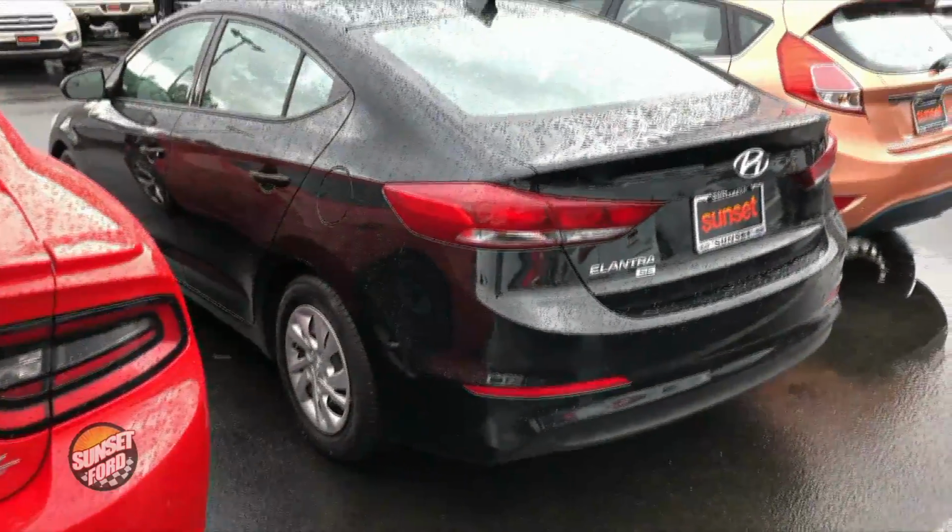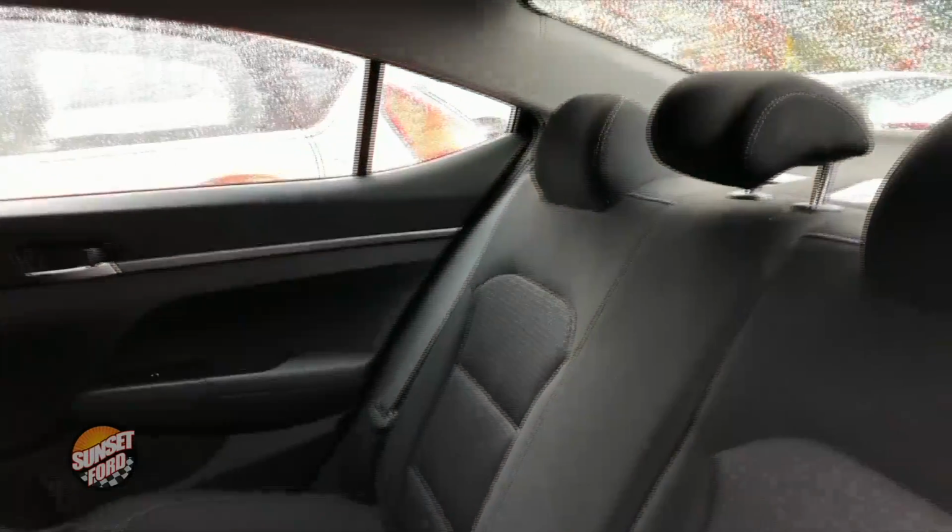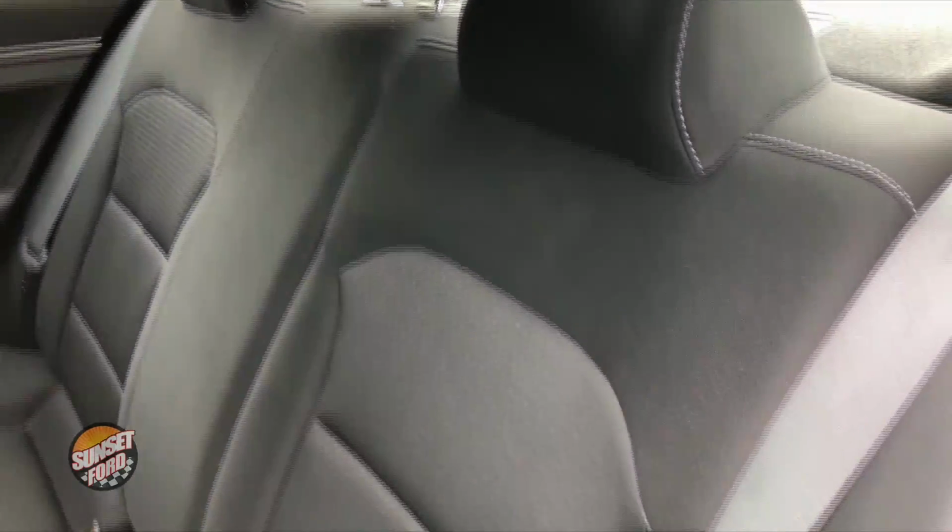A very economical vehicle. This vehicle has had a 150-point vehicle inspection. How does warranty protection for life and oil changes for life at no cost to you sound? Well, you're going to get it with this Hyundai right here.